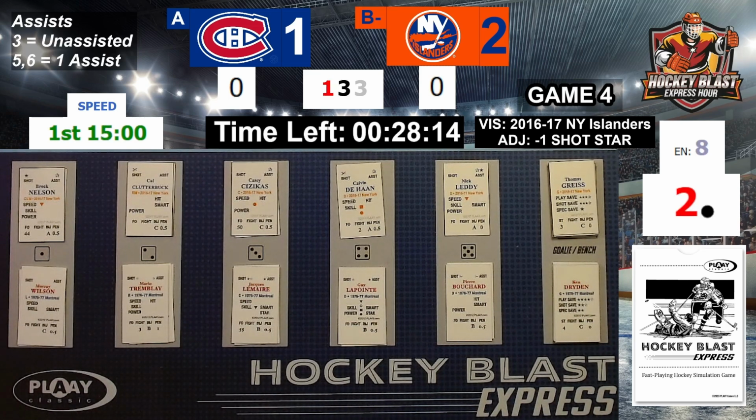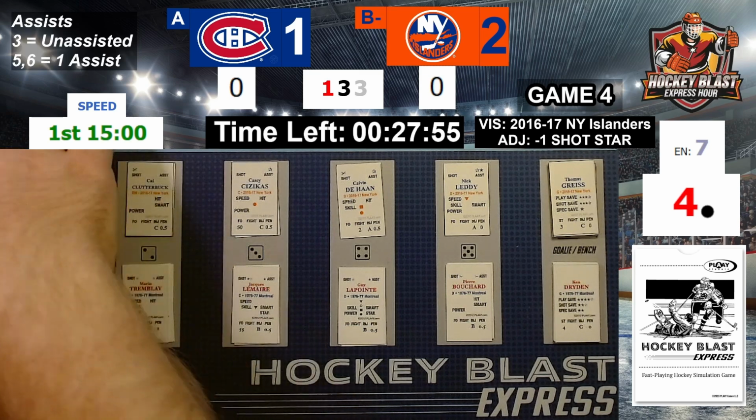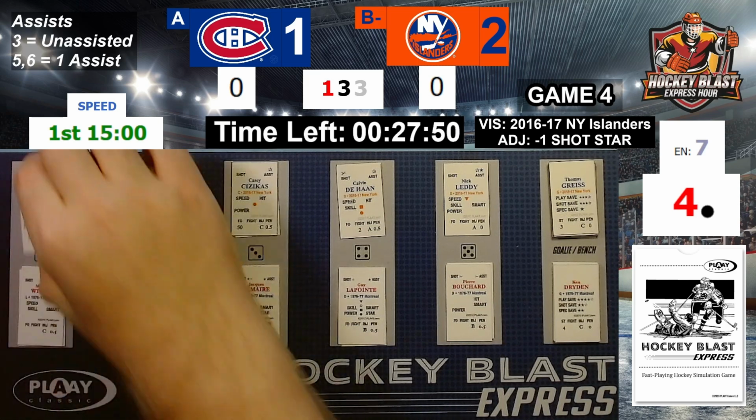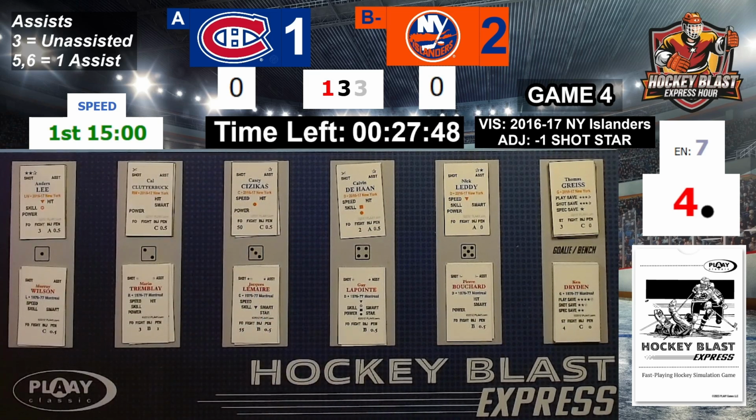We got a visitor scoring chance of a 33. Choice visitor player rolls for rebound goal using Shot Stars +2. How about it? Brock Nelson. I'm going to give it to Brock Nelson as he needs to roll a 1, 2, or 3 to score the goal. Oh, and he can't, and Ken Dryden will stop Brock Nelson from scoring the goal to keep this game scoreless through the first 15 minutes of this first period.